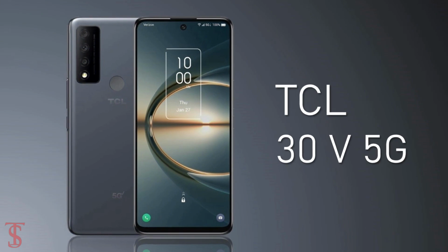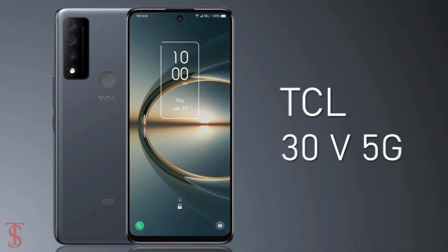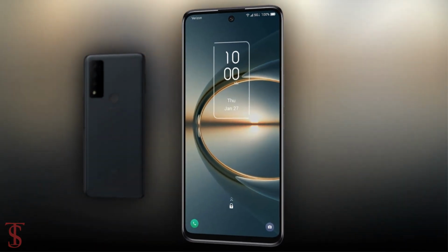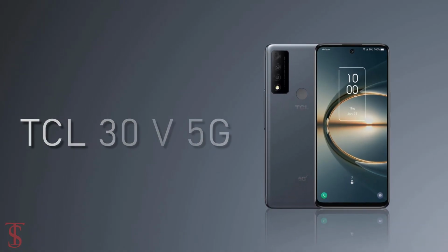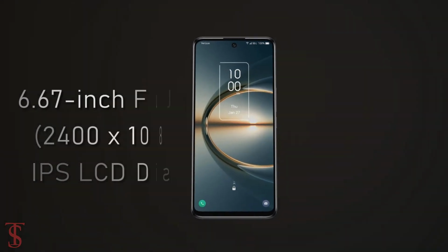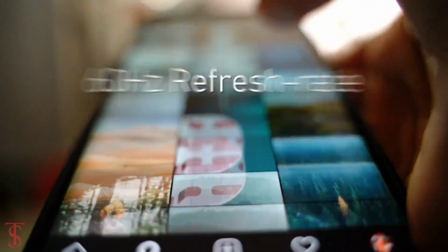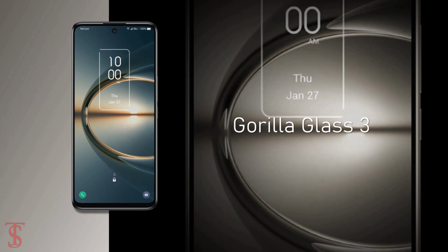The TCL 30V 5G is now official in the US in partnership with Verizon. Talking about the specifications, the TCL 30V 5G features a tall 6.67-inch Full HD Plus display with a standard 60Hz refresh rate, and the screen on the top is protected by Corning Gorilla Glass 3.